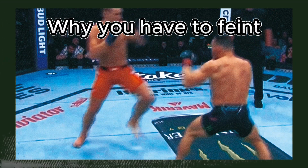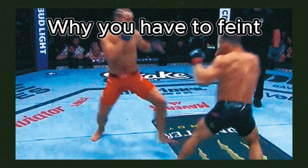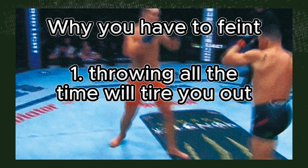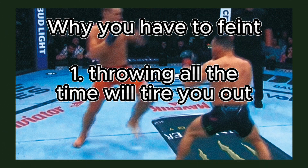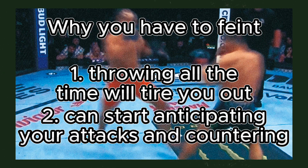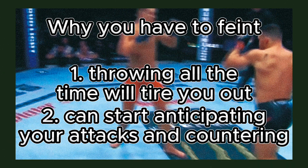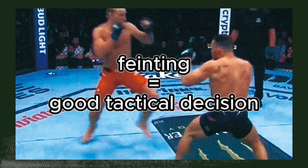Another good tactic for Pimblett was his feints. Pimblett was constantly showing Chandler his rear hip to keep his mind occupied and on defense. It's not a good idea to be constantly throwing to keep your opponent at range. This will obviously, 1, gas you out, but if they start to pick up on your strikes and when they are coming, they can get a step ahead of you. By Paddy incorporating these feints successfully alongside his actual weapons, it was freezing Chandler.